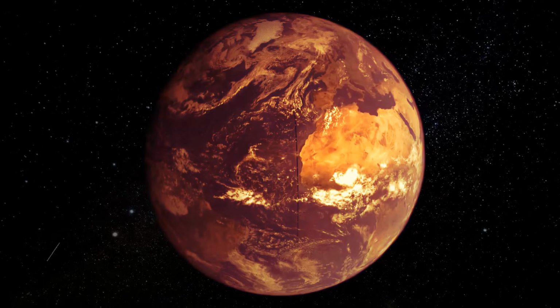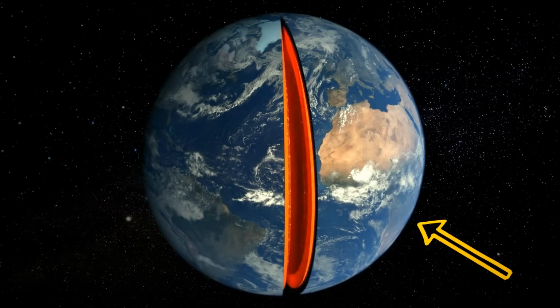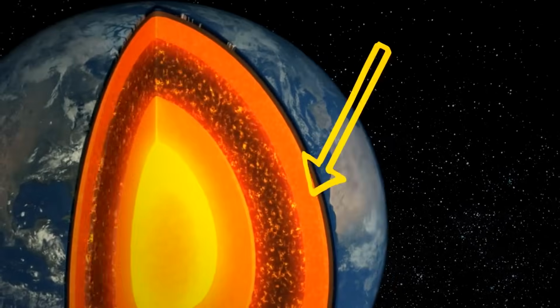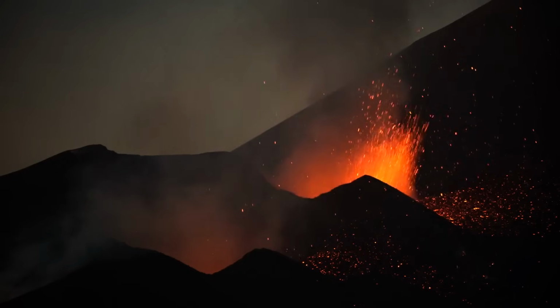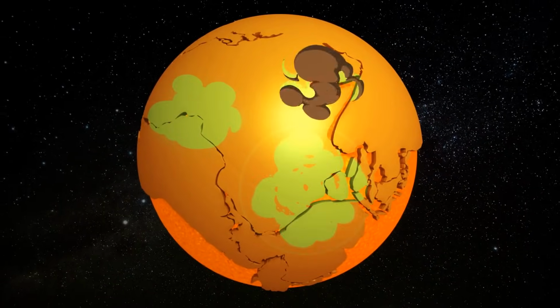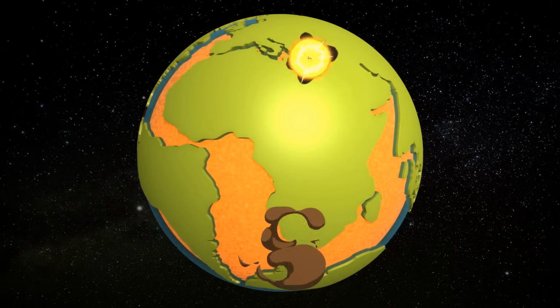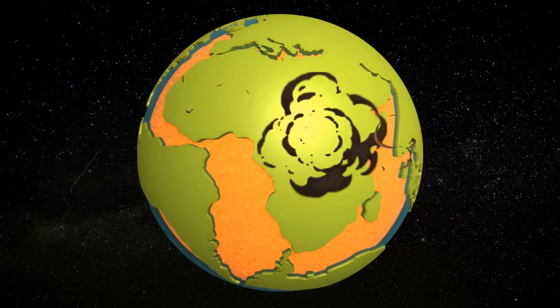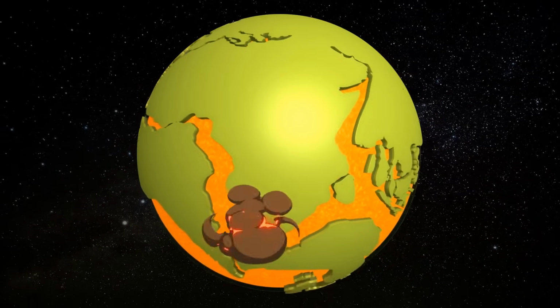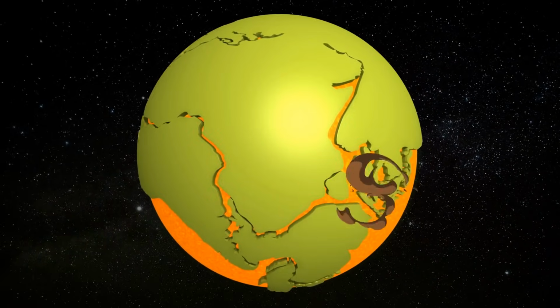When it started cooling down, a good solid surface formed, but the hot material underneath was still boiling and bubbling, and it continued making its way up. The crust would move and form thick layers with the material that was rising up. Over time, these layers became more permanent. Volcanic eruptions were still happening, but the first landmass had finally formed.